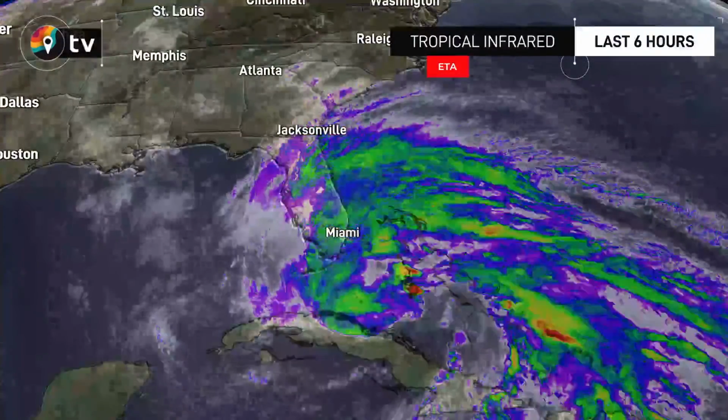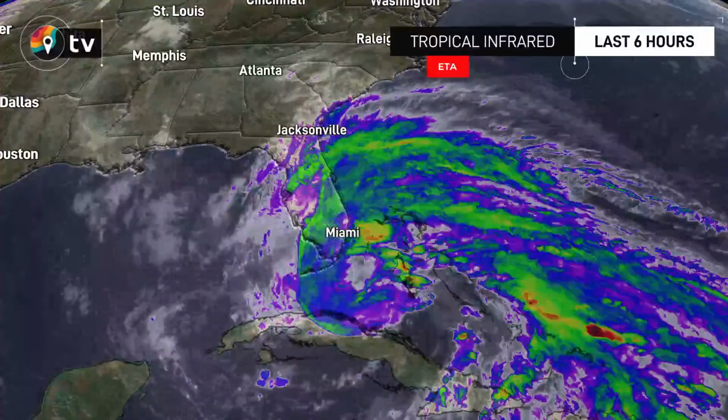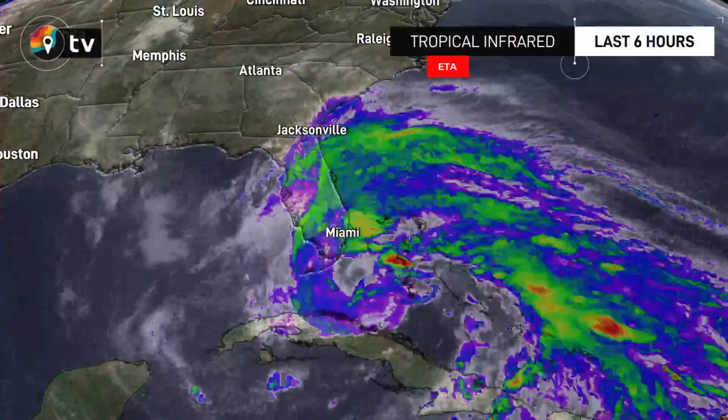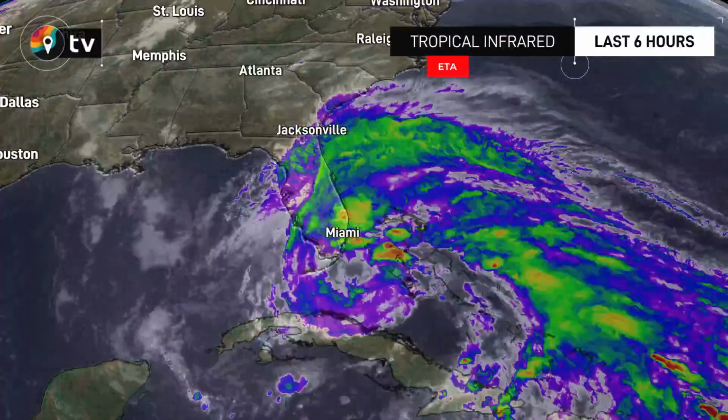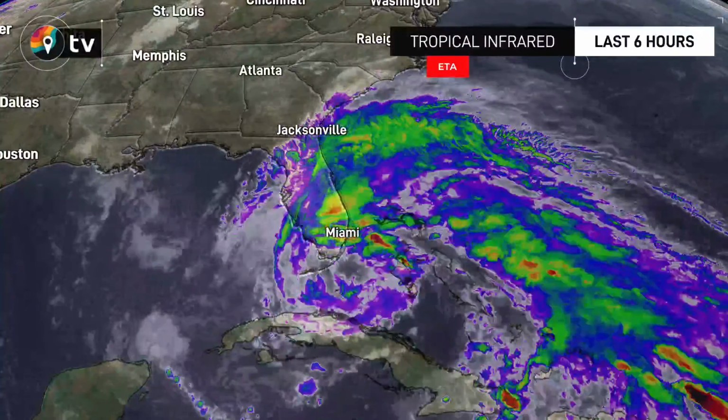So yeah, beginning to see in the center of circulation there some of that obvious counterclockwise spin, and then of course all of this fanning out of its clouds going all the way up into North Florida, southeast Georgia as well. So we're beginning to see what Eta has in store for folks here across the Florida Peninsula.